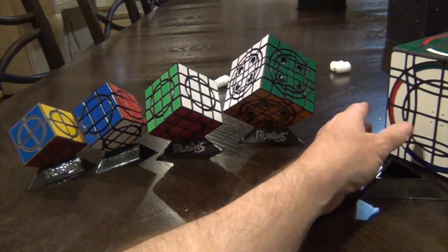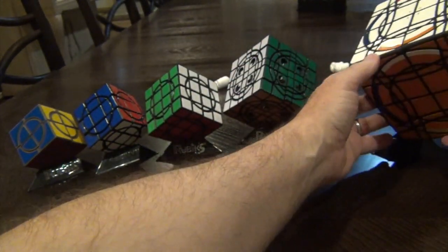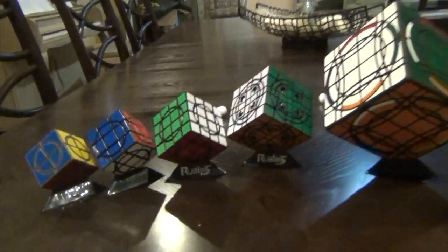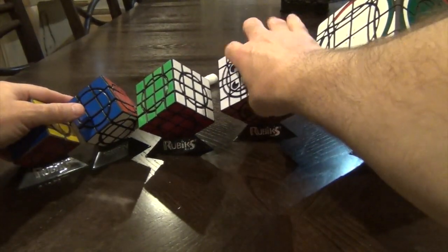Okay, can this balance on a stand? Well, let's see. Yeah, I'll be darned, it can. Okay. So there it is. I may have to get a custom-made stand for this, although it seems pretty stable.